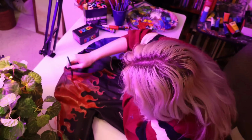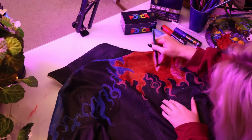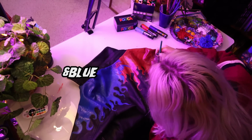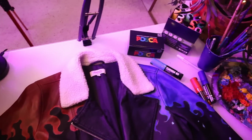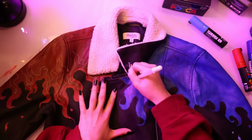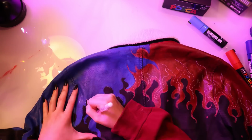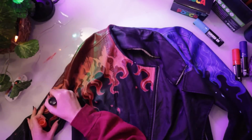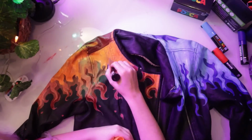This probably goes without saying, but I wanted the design of the flames to be really graphic, kind of inspired by anime style flames. So I basically laid out the blocks of flame color and tiers. I had my base tier, which was red. That is the first layer blocked in. Now for the highlights. And then I would take my pen and draw a design within that tier. It would still generally follow the bigger shape, but with a little bit more variation. And then I filled in that second tier with orange and blue Posca pens.